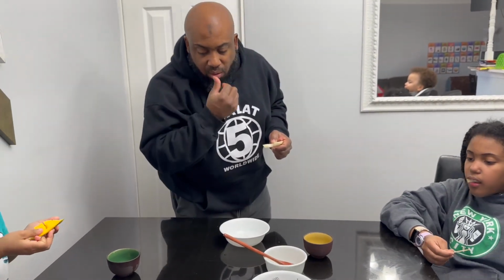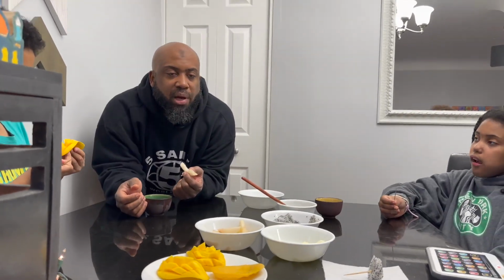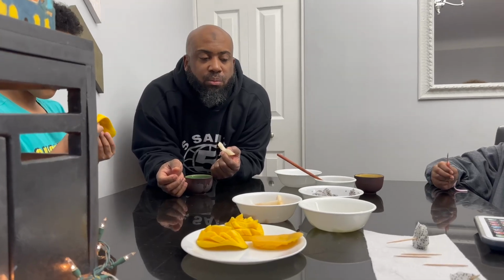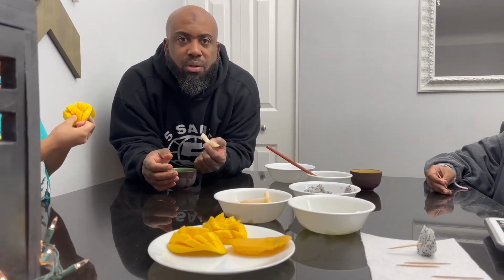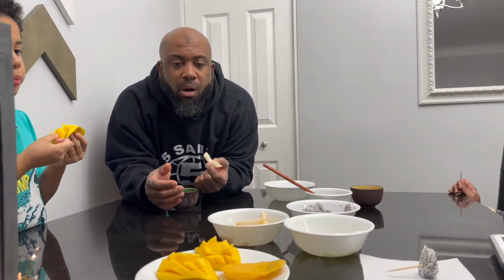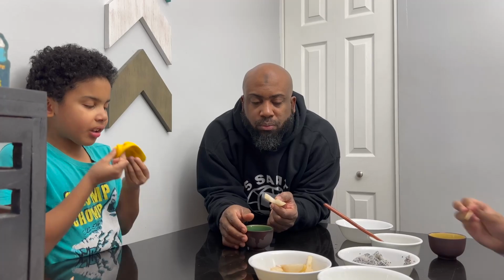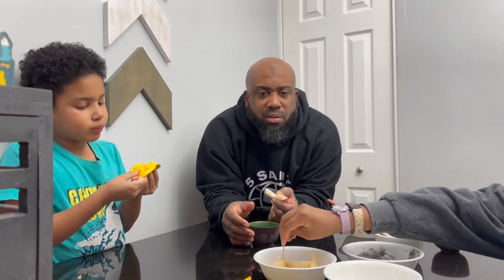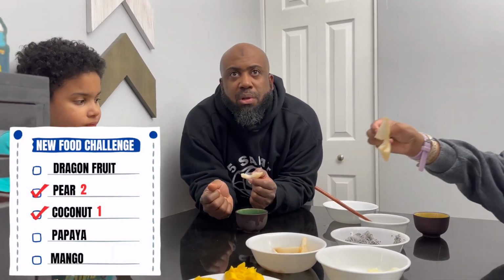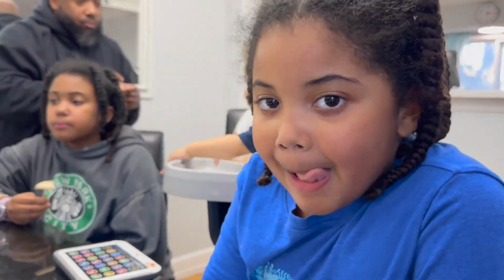Daddy, which one was your prediction at the beginning? I was excited about the dragon fruit. That was going to be really sweet. Well, it was just okay. I don't know, maybe they're sweet ones. We'll have to try it again. I agree with the kids. I think the pear has been the best by far. Pear. Okay, Salma, what did you predict at the beginning was going to be your favorite?